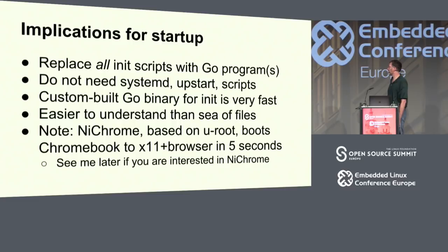I don't know. This is leading to some other thoughts about maybe how we do things in normal machines, right? We just basically use Go to write the init thing, and we're done. So Go is a compiled language, but it's frequently used for scripting. That's how I use it all the time. I stopped writing bash scripts years ago. I just write Go programs. It's actually easier and more reliable.